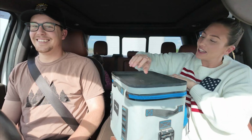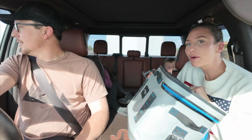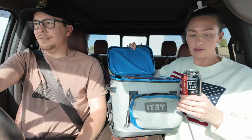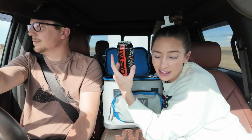Alright, it's dinner time. Realistically, it's 4:30, but everyone's starving. So the kids have their bento boxes back there, and Keith and I are trying these. They mailed us these. They look like energy drinks, but it's literally just like the LMNT salt packs that I put in my water. They have them in cans now. Super salty.